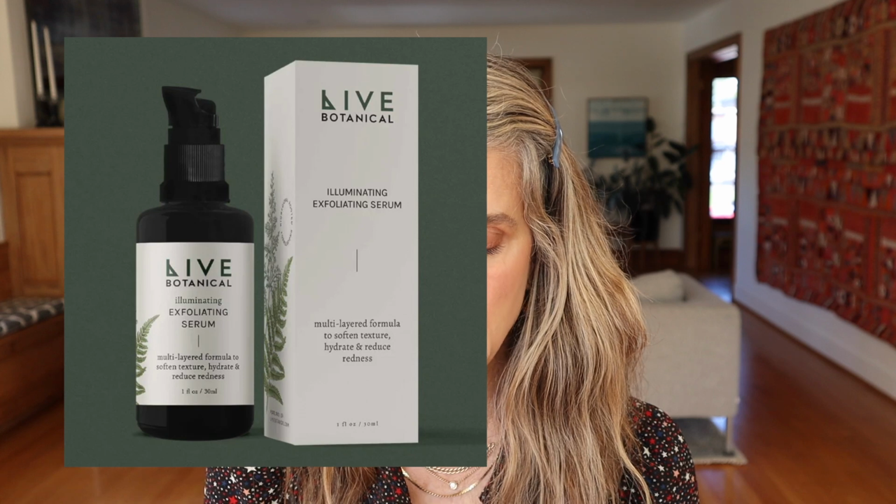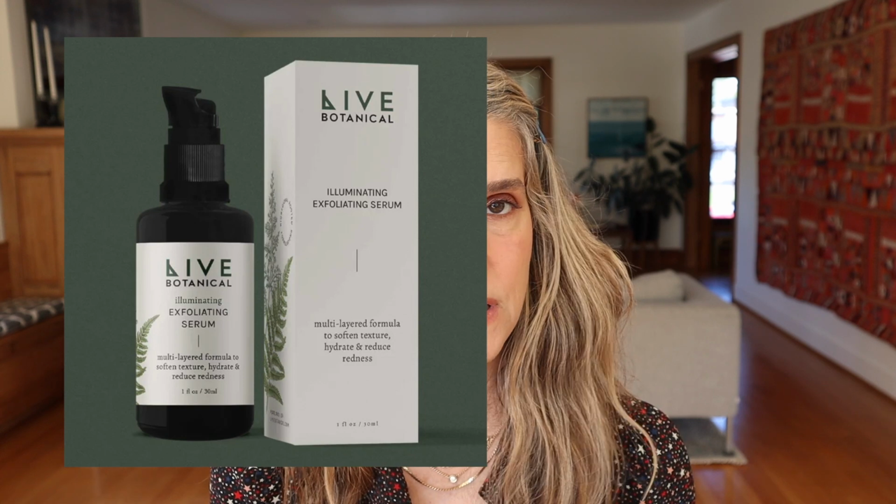I'm gonna keep my eye on her website, and if it is listed, I will go ahead and put that link down below. But I do have an alternative for this right now if this sounds really interesting to you, and that is the Illuminating Exfoliating Serum, which similarly has green tea hydrosol. So that has hydrosol in it. It has the moth bean in it, but it also has willow bark extract, marshmallow root, and also lactic acid. So if you're looking for something that has that hydrosol base with moth bean, but you also like lactic acid, you might want to take a look at the Illuminating Exfoliating Serum because that is available right now.